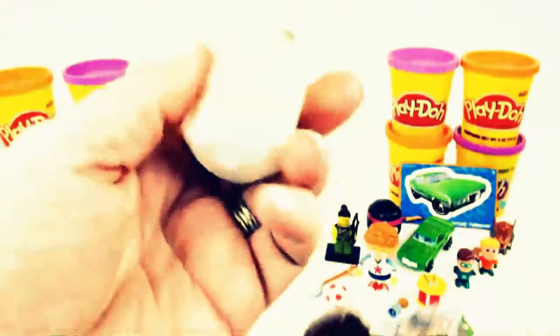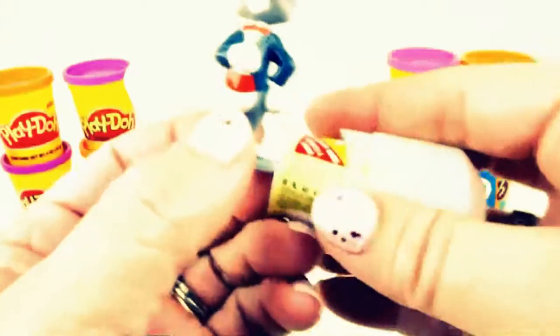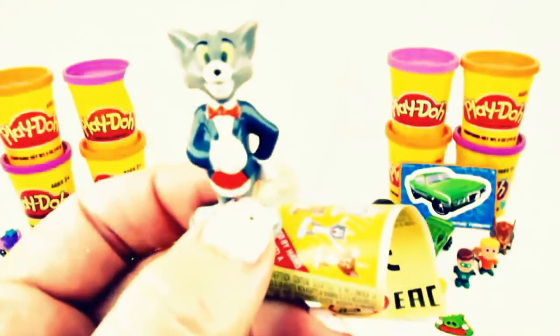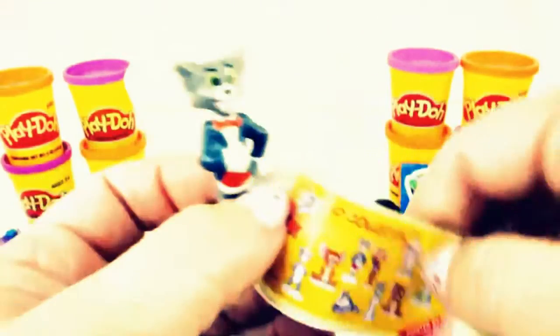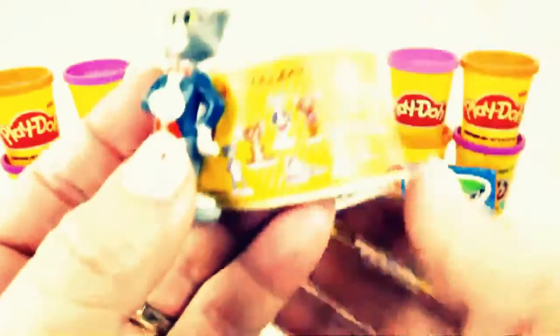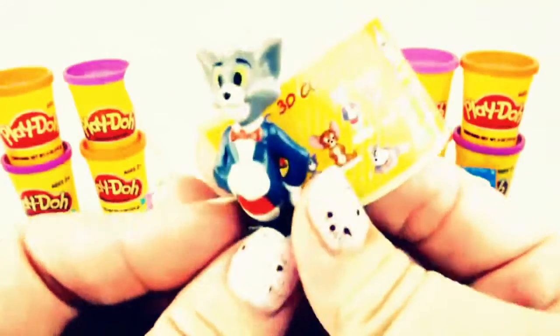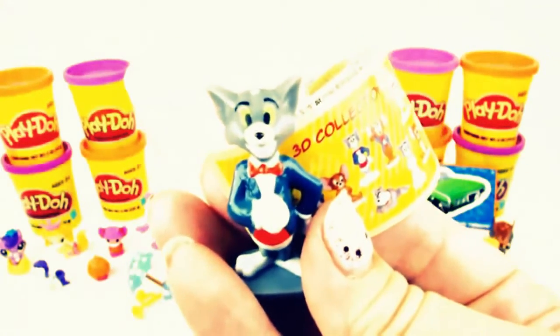Ooh. Could it be? Aw, man. Oh, well, I have to say, at least we got another Tom. Look, he's in a little suit and tie. So that's pretty cool. It's this one right here. Another Tom, but a really cute Tom. So yay, at least he's different.